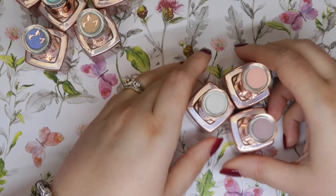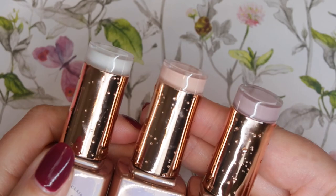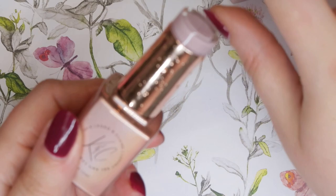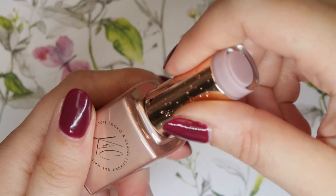So this was the first collection that they released, but it is three different shades that are just so beautiful for spring. Look at those for spring. Oh, I just love them. So first up we have this one. This is called Light as a Feather. And it is a really nice mauve purple type of shade. It is just so beautiful. Has definitely a neutral vibe to it.